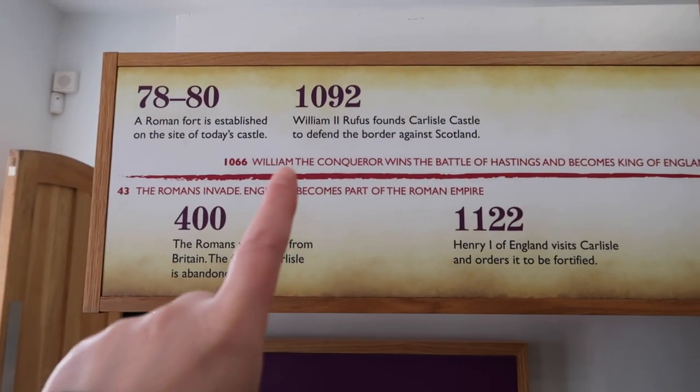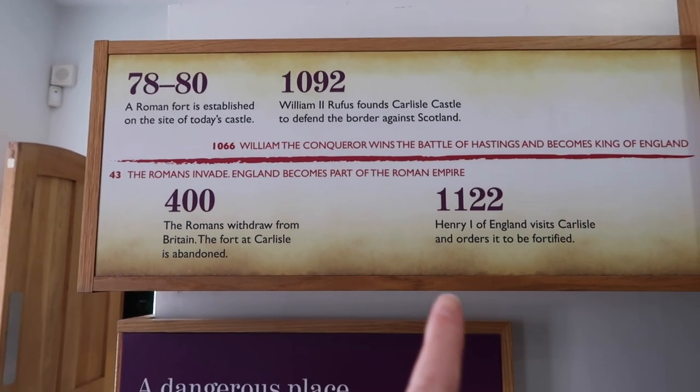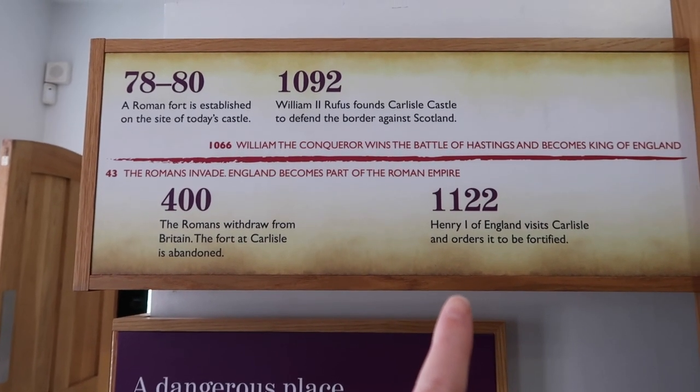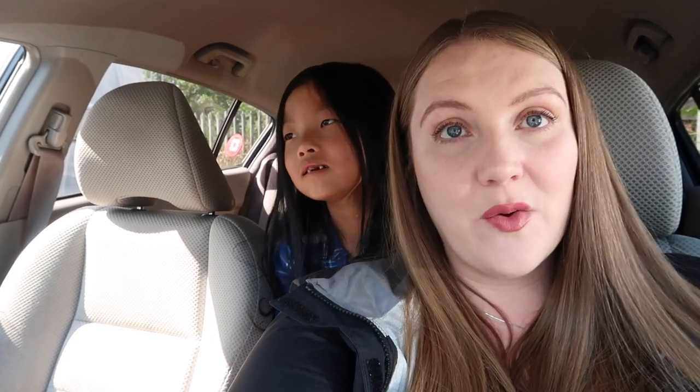Okay, so William the Conqueror founds the castle, he's like, hey, we're gonna build a castle here. And then Henry's like, yeah, so let's build it. There you go. But anyways, over the years it's been conquered and reconquered by the Scots and the English, as well as serving as a functioning prison for quite a long time. One of its most known prisoners was Mary, Queen of Scots, so if you follow her story, this may be a location you want to visit since she was imprisoned here.